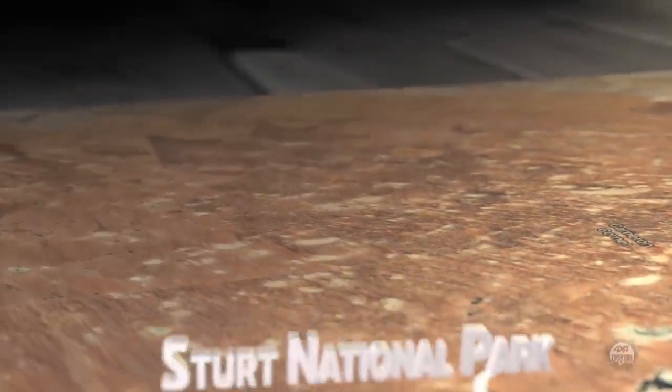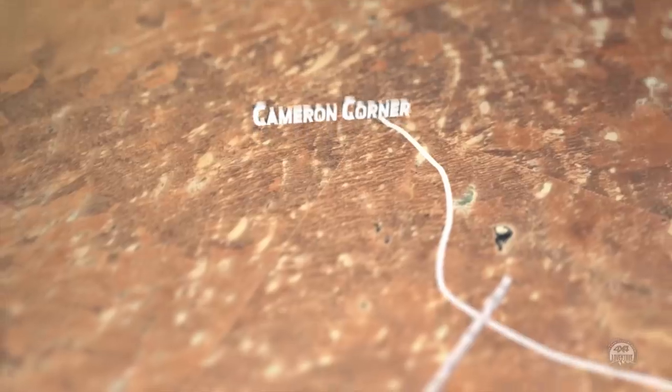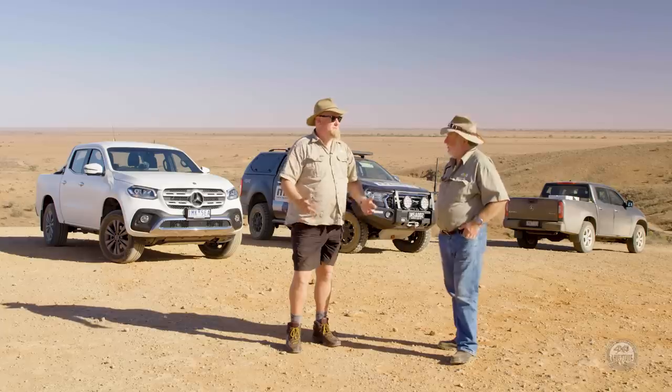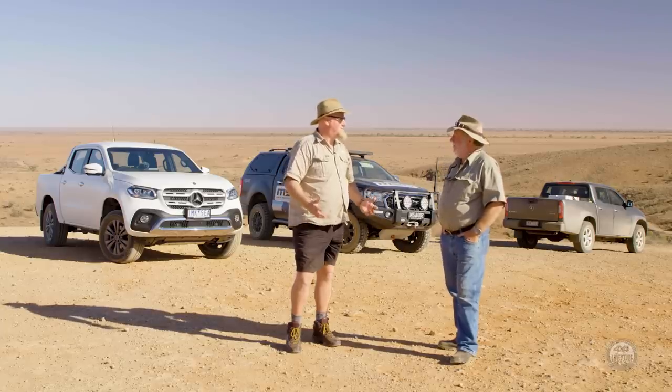Travelling through this vast park, we'll reach the outpost of Cameron Corner, where three states meet, where a lonely store is a welcome respite for the adventurous traveller. Outback country, you don't have to travel across the country just to find it.